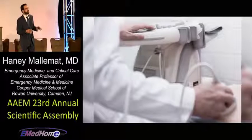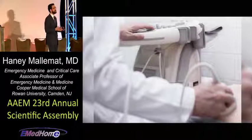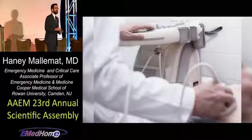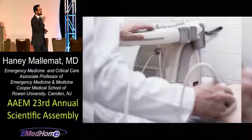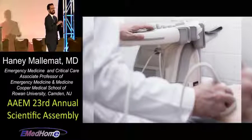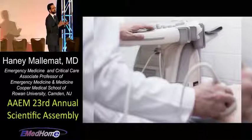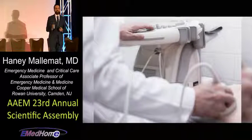Now, for those of you ultrasound gurus out there, I'm not about to bash ultrasound. I love ultrasound. I think it's great. But I got to tell you that when it comes to monitoring fluid status, just looking at the IVC in isolation, just looking at the LV and the RV as a bird's eye view is not enough to tell you whether or not someone is going to respond to volume. We need a more objective measure.